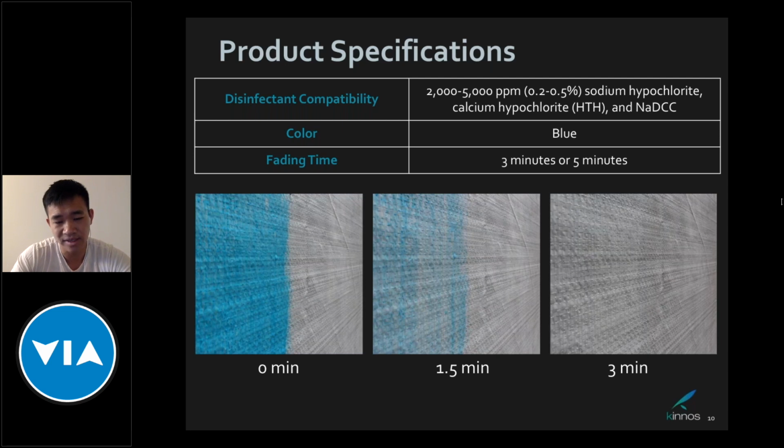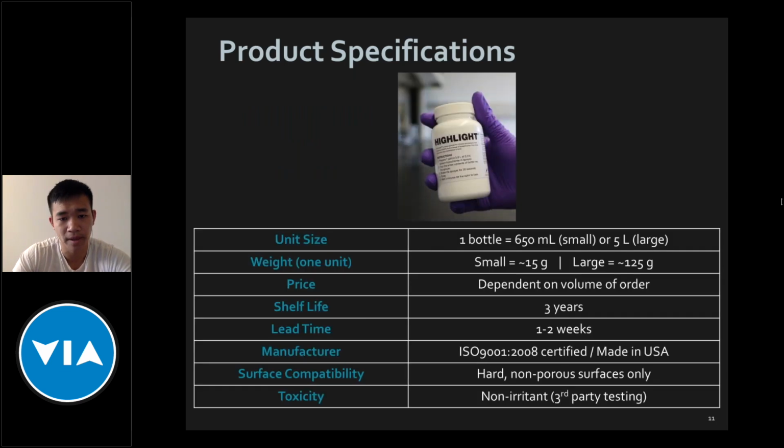In terms of the fading time, this is something that's customizable. So depending on the use case, you can either choose to have a 3-minute fading time or a 5-minute fading time. So for example, when we were in Haiti for the cholera outbreak, they wanted a 3-minute contact time, so we did a 3-minute fade time. Or in some laboratories in the US, they want a 5-minute contact time, so we have a 5-minute fade time. So that's something that you would tell us when you are ordering.